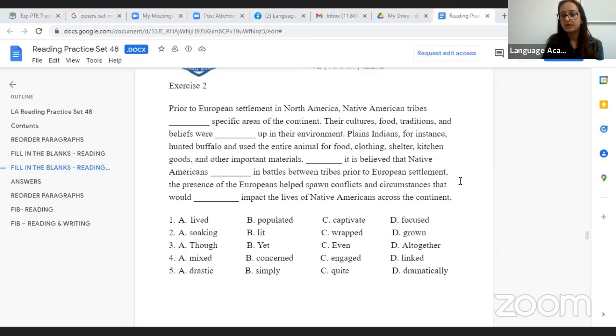Okay, is everybody done? Okay, let's check the answers. It says, prior to European settlement in North America, Native American tribes dash specific areas of the continent. So this is something of the past that they are talking about. Prior to means before European settlement came there. So they were living in specific areas.